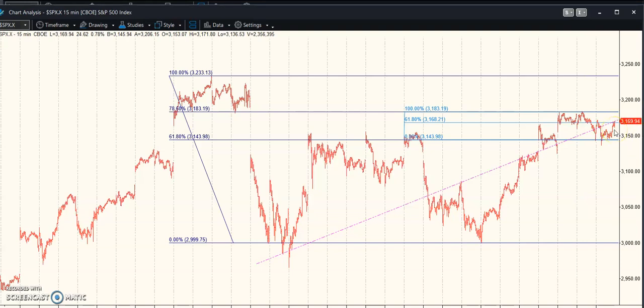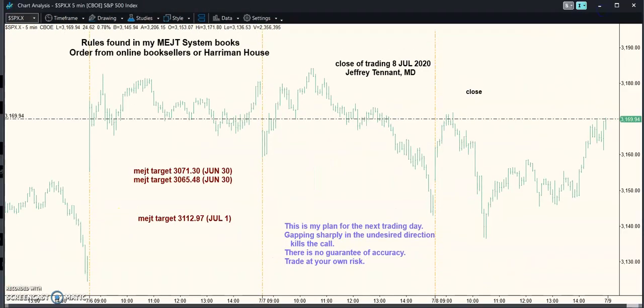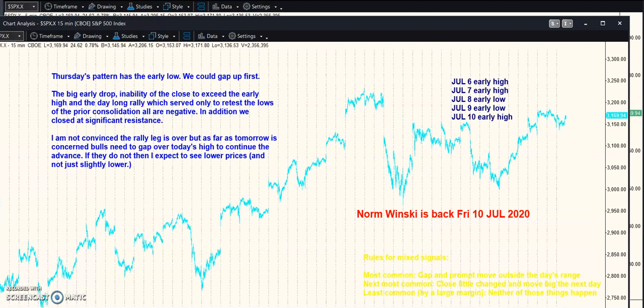If you're a bull and you want to continue higher, you really want to gap up tomorrow. And if we don't gap up tomorrow, I look for lower prices. That doesn't mean this high has to hold. It's a candidate. Till these fall, I'm not certain. While tomorrow's pattern has the early low, doesn't mean you won't gap up.